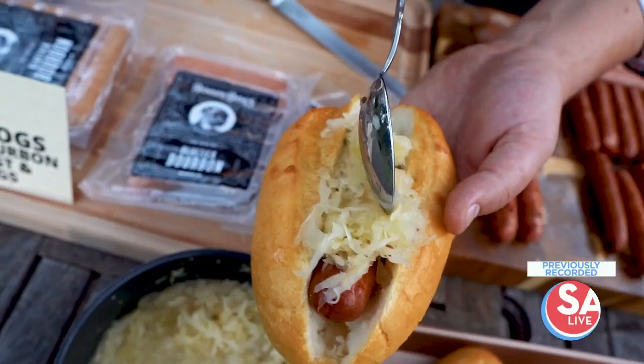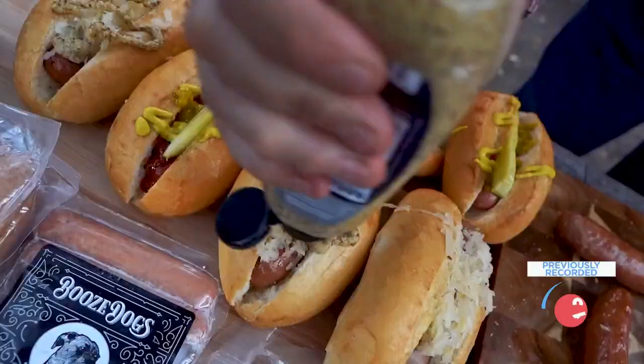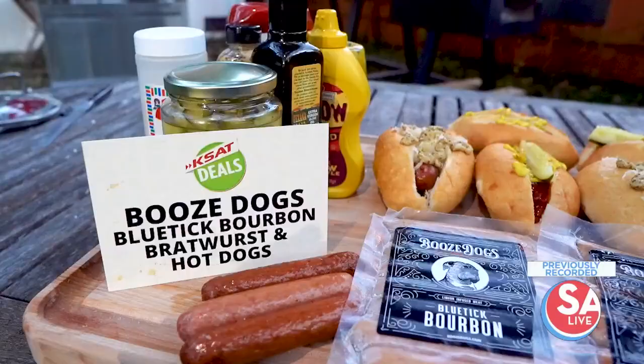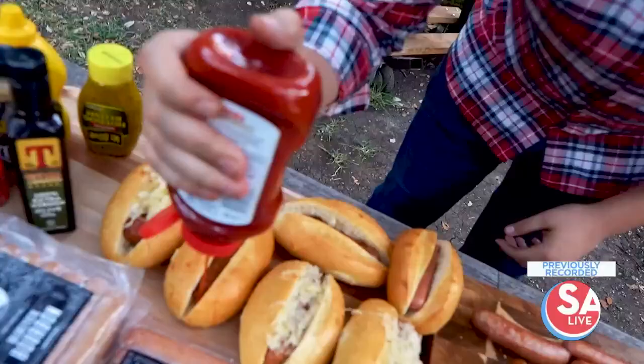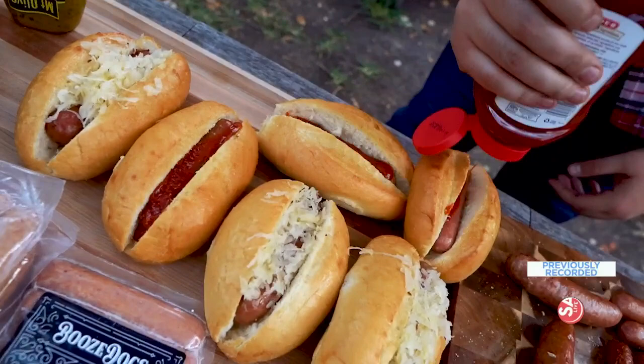None of these hot dogs have synthetic flavoring. They're slow smoked with natural hickory chips. Plus, when you get them in an order, it's 4 pounds, 26 servings of bourbon-infused brats and hot dogs. And they arrive frozen. So that way you can warm them up, keep them in the freezer. They last for a long time. These hot dogs are safe for friends of all ages. So if you have some people coming over for dinner, this would be a really good item to make.